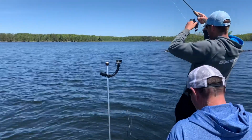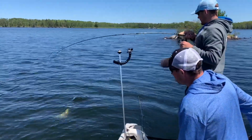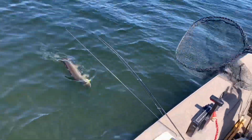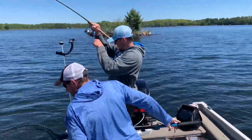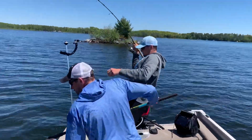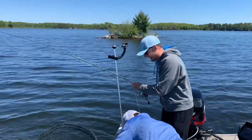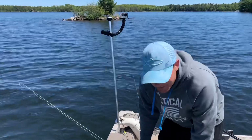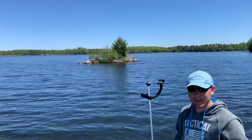I saw him eat it, only like a foot under the surface. He's skinny if he's longer than 32. Oh, I got wet. That's 35. Oh, he almost jumped out of the net there. Whoo, baby. I saw that one bite about a foot under the surface in about, I don't know, 8 feet of water, just on a weed edge on this little island.